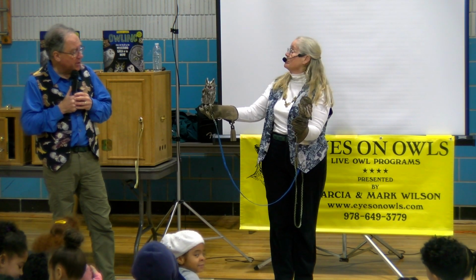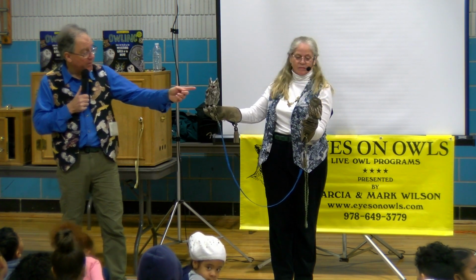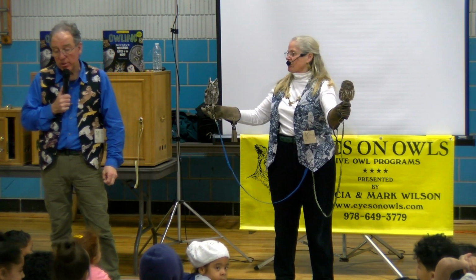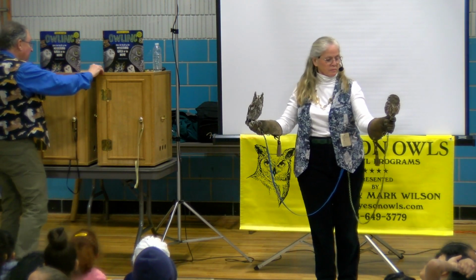They'll live with us their whole life. So she can live into her 20s. And this owl might live to be 18 or 20. We don't know how old the saw-whet owl is right now. Could be 5, could be 10, we don't know. But I'm going to bring out the mystery bird next, mystery raptor.